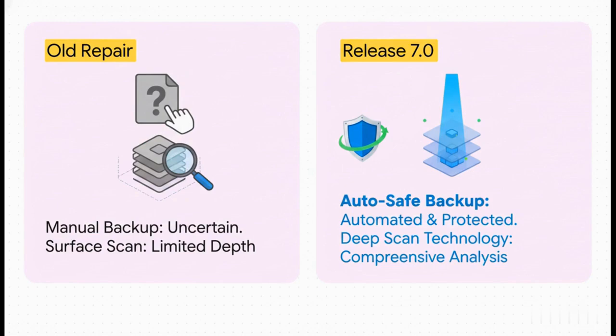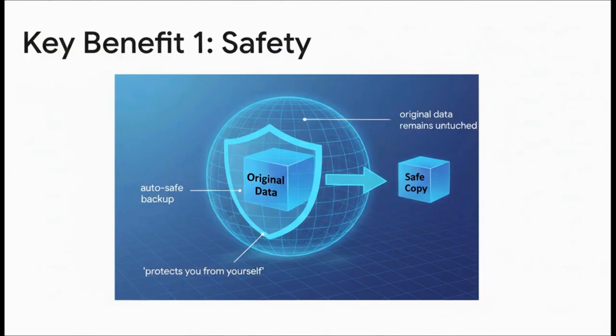Let's break those down. First up, safety. And this is huge. Before Release 7.0 even thinks about touching a single byte of your corrupted data, it automatically creates a temporary safe copy. So what does that mean for you? It means you can run the repair process with total peace of mind. If anything goes wrong, for any reason, your original data is still safe and sound, completely untouched. It literally protects you from making a bad situation even worse.